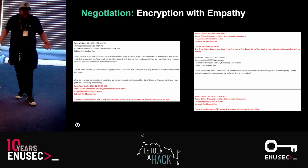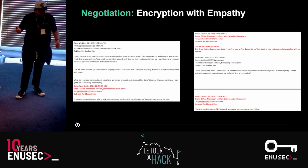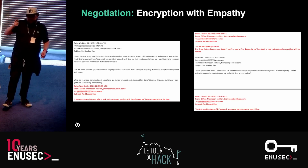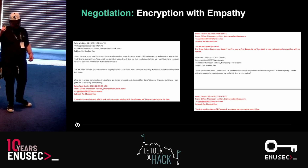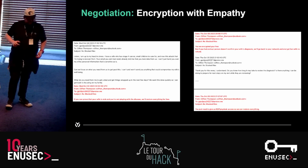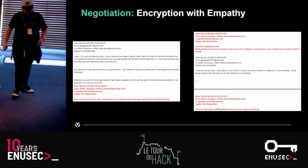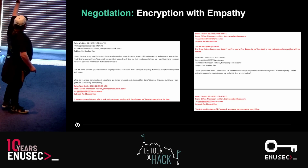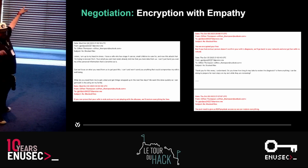Over the course of about 2 weeks of negotiating, the threat actor came back and said, if you can prove it, we'll give you the decryptor for free. And they did. As you can see from the bottom of that screenshot, they even offered to RDP back into the environment and do it themselves.